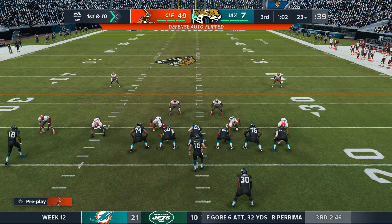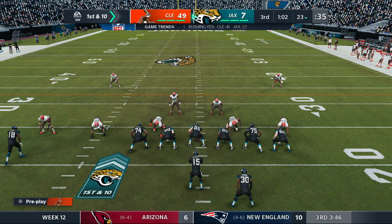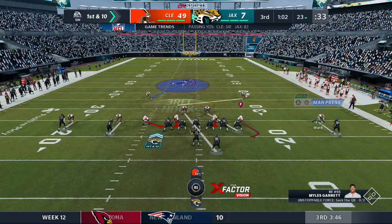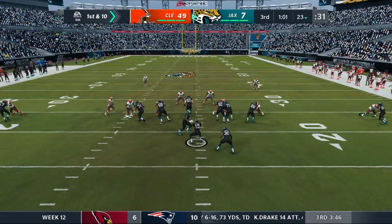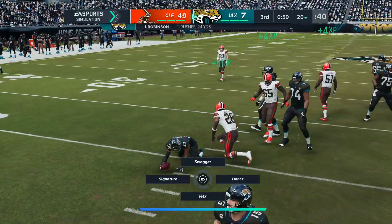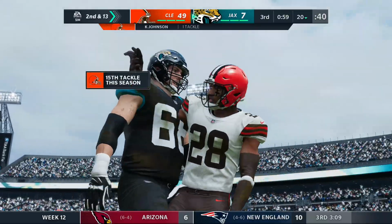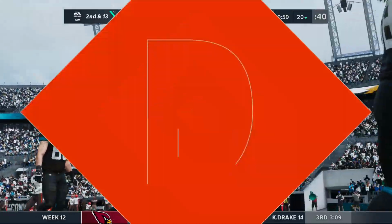I wonder now if they're going to try to increase the urgency a little bit, maybe pump up the pace, maybe go 2-minute. Who knows? Let's see what they decide to do. Now a handoff to start it out. Robinson. And he got blown up on that play. Back at the 20. Call it a full 3 yards in the wrong direction there.